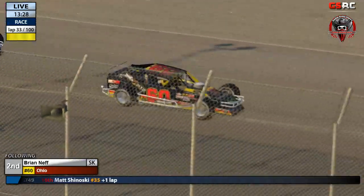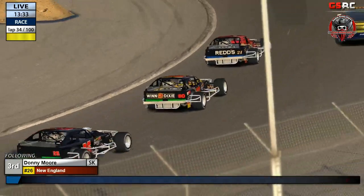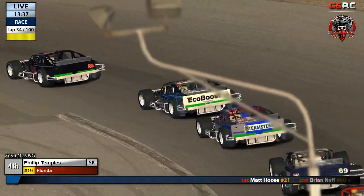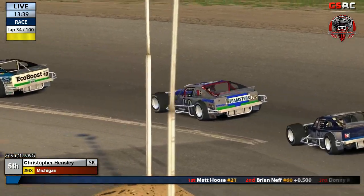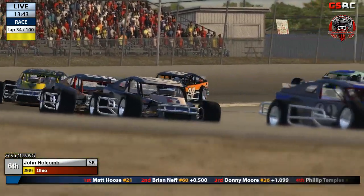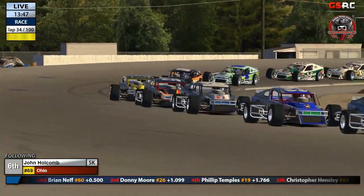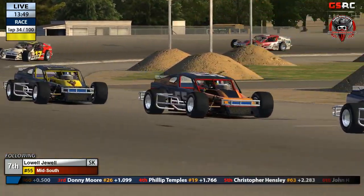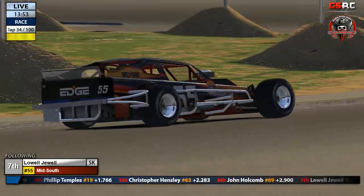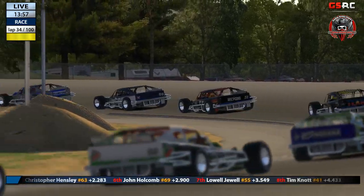Well, your top 5 is shaking up just a little bit. Now the top 3 is still the same: Matt Hoos, Brian Neff, Donnie Moore. Philip Temple's sitting in 4th. Christopher Hensley has made his way up to 5th. And John Holcomb, coming all the way from the back of the field tonight, finds himself sitting there in 6th. So good run. Lowell Jewell, not too bad, still sitting in 7th. Everybody's still in this race right now. A lot of distance left to go. A lot of action still coming your way here, Brian.